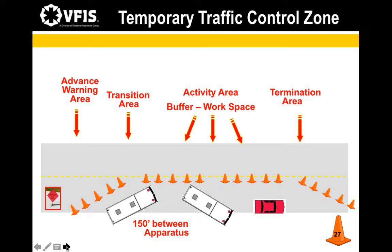The advance warning area shows oncoming drivers that there is an incident ahead and warns them to begin slowly merging. The transition area is where the lanes of traffic begin to merge. This is before the first blocking vehicle. The activity area is the area that is deemed safe for patient care or other incident workings. This area is blocked by blocking vehicles, passing traffic has already merged and has slowed, and the patient care areas are protected. The termination area is where the traffic control devices begin to direct motorists back into normal traffic patterns. The incident should not be working in this space, as drivers will be merging back into the incident lane.